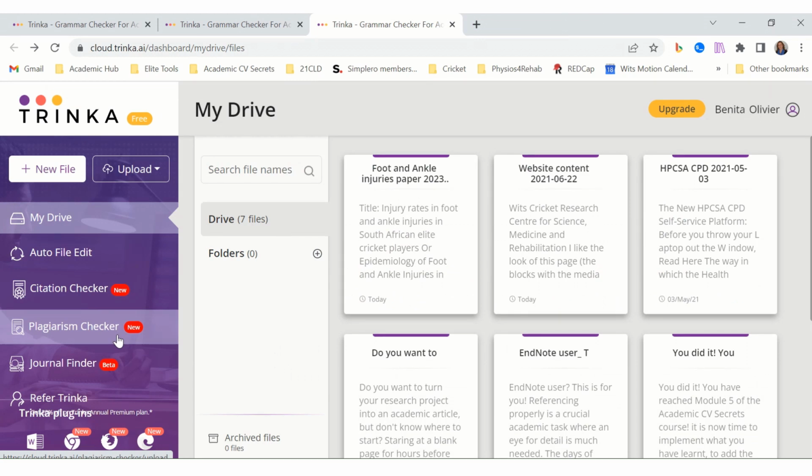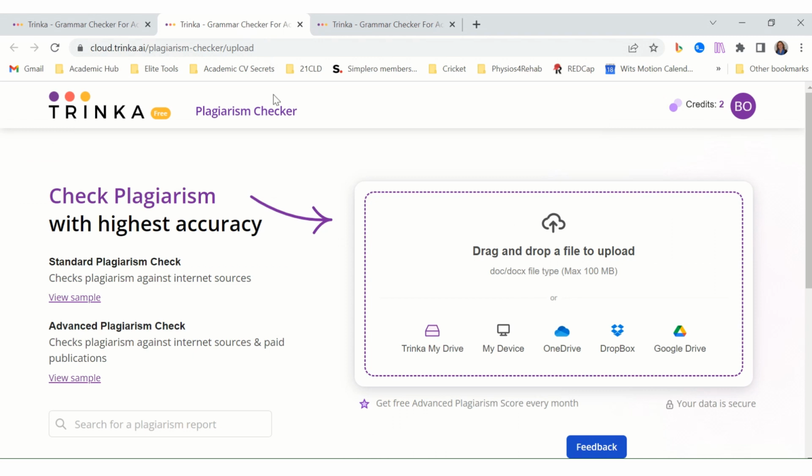Another useful function in Trinka is the Plagiarism Checker. You drag and drop your file in here, and remember you get one free plagiarism check per month on the free version. Otherwise you can go for the paid version. And then you get your plagiarism report.